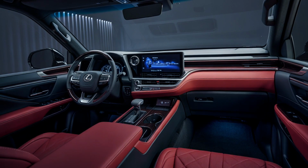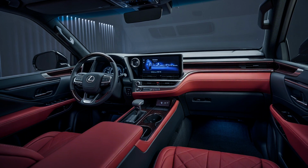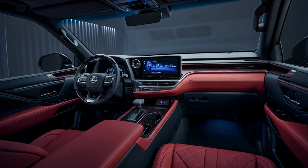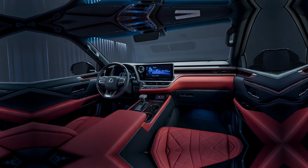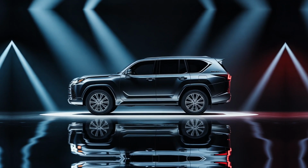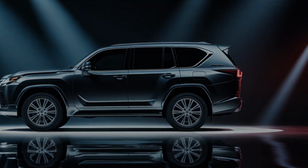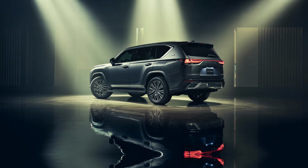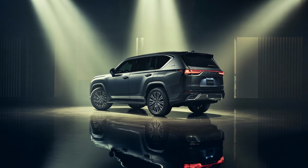Right in front of the driver, two large floating OLED displays provide the latest technology while maintaining a clean and minimalistic cockpit design. Unlike many modern vehicles that overwhelm you with screens, the LX800 integrates technology in a way that feels natural.